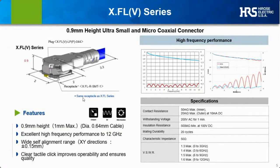But just as an example of a little more detail of what these connectors look like, this is one of our more popular X.FL series. It comes in at under 1 millimeter in total height, including the attached plug and cable, and only 2 millimeters in width in both X and Y. So this is small enough to be used in almost any consumer electronics product, as well as larger form factors. It allows multiple connections, even with limited circuit board space.